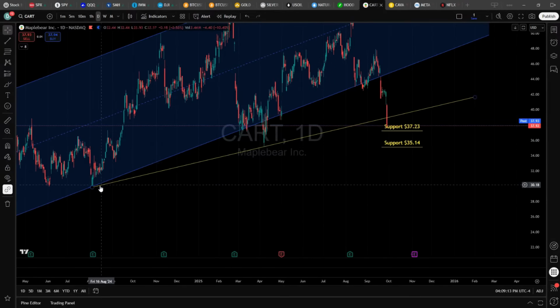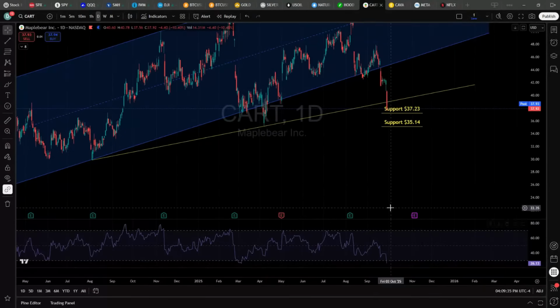But also notice what we've done. We've broken a longer term inclining trend line. Price likes to usually break these, and once it catches support, either 37.23 or 35.14, it likely will go back up and retest this inclining trend line. That could create a near-term swing trading opportunity for you on Cart, because this is a great sell, oversold in the near term, no doubt about it, down here at the 26.13 on the relative strength indicator located at the bottom of the chart.